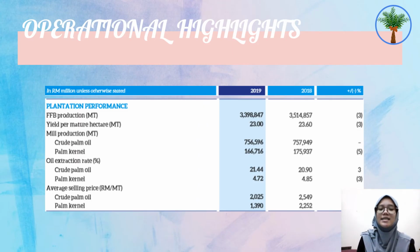So these are the operational highlights, where we can see in the slide the plantation performance for IOI Group in 2018 and 2019. We can see the difference in the amounts that IOI achieved in 2019 compared to what they achieved in 2018, over the past 2 years.